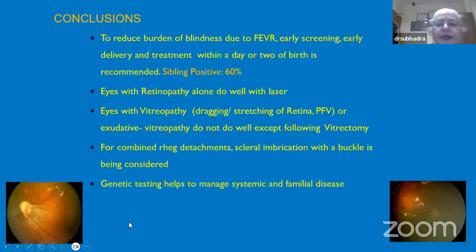So to reduce the burden of blindness due to FEVR, we think that early screening of these babies is required. So if we know that the parents or siblings or cousins have FEVR, then ideally the genetic test should be done and amniocentesis done. But if that is not available in certain places, then we can electively deliver these babies at 36 to 37 weeks, and within a day or two of birth, the treatment can be done.